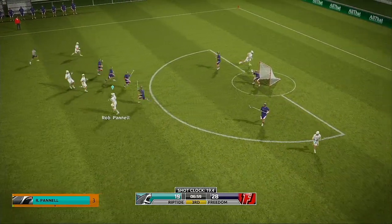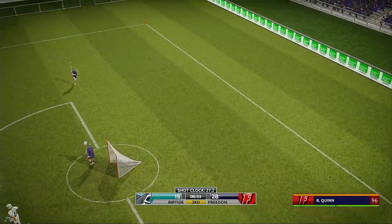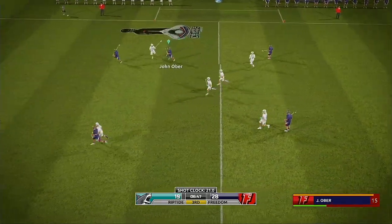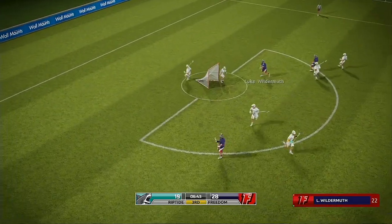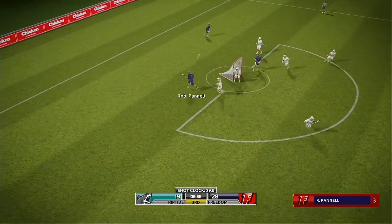Connor. Ball side center. Ball side left. Has time. Saved by the goalie. Obert. Ball top center. He's in. Off the pipe. Knocked loose. Chance for them now. Rips it in.